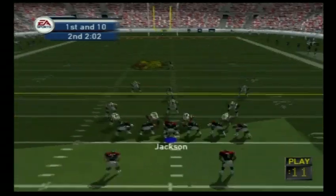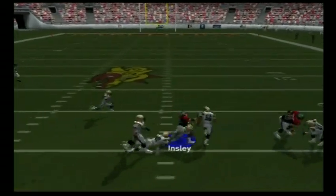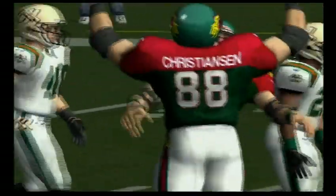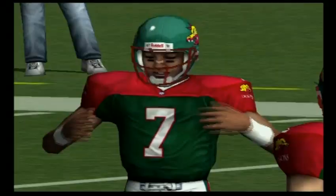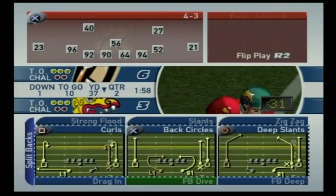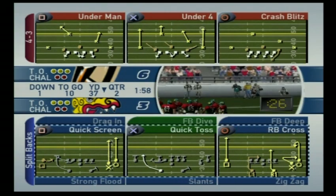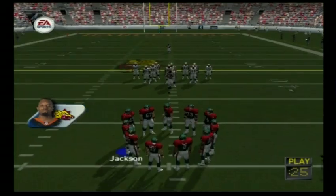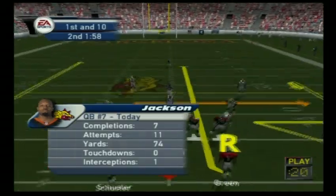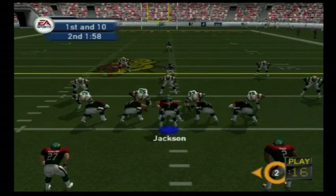Set. Hut. Jackson back to throw with the throw. Number 87 with the reception. Number 40 stops him at the 37. Ball on their own 37.